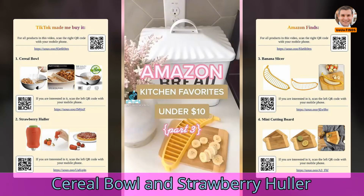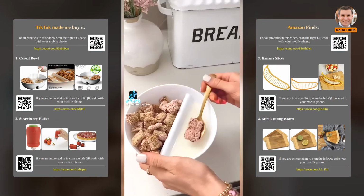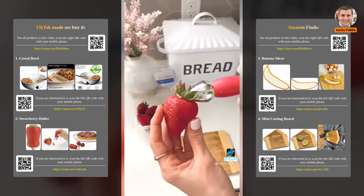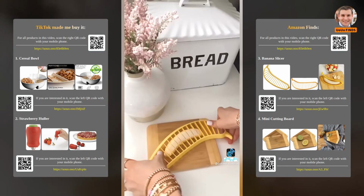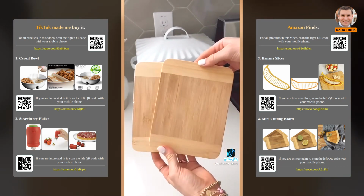Cereal bowl and strawberry huller. Amazon kitchen favorites. This cereal bowl ensures your cereal never gets soggy ever again. This gadget will pit your strawberries in just a few seconds and also makes them really easy to fill when you're baking. This tool instantly slices your bananas, cutting down on prep time, and these mini cutting boards are perfect for cutting smaller items like lemons and limes.